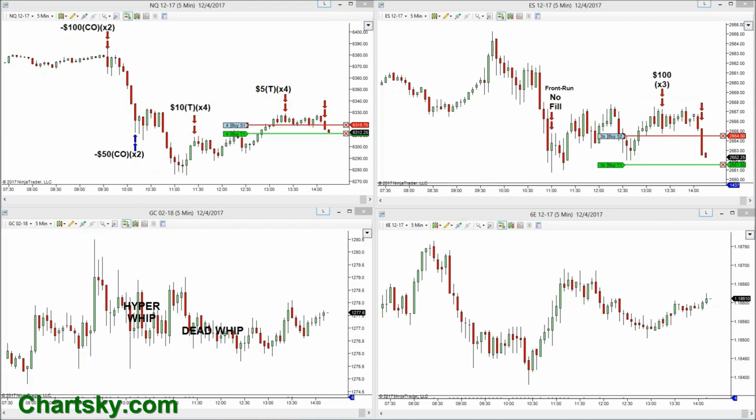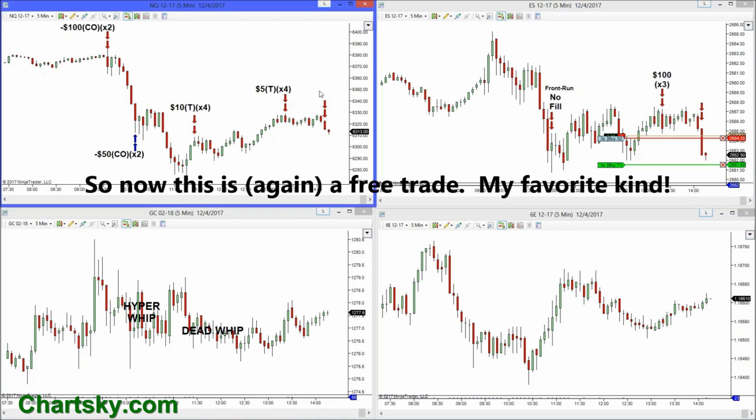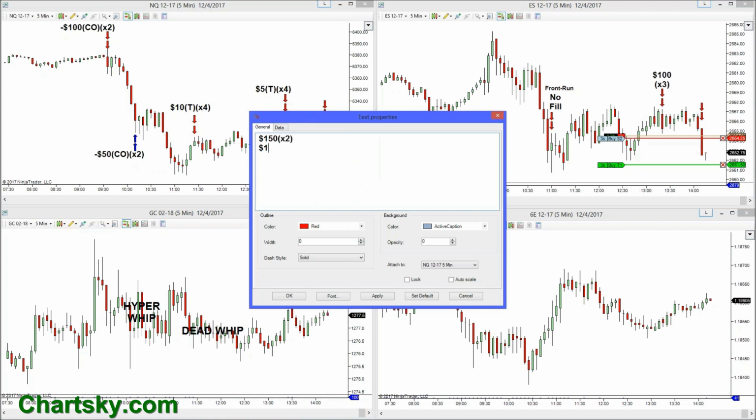Nice double position in the NASDAQ. And we got it. Come on, S&P. Give us our 3 points and an add-on day. +1 in the S&P. Whoops.